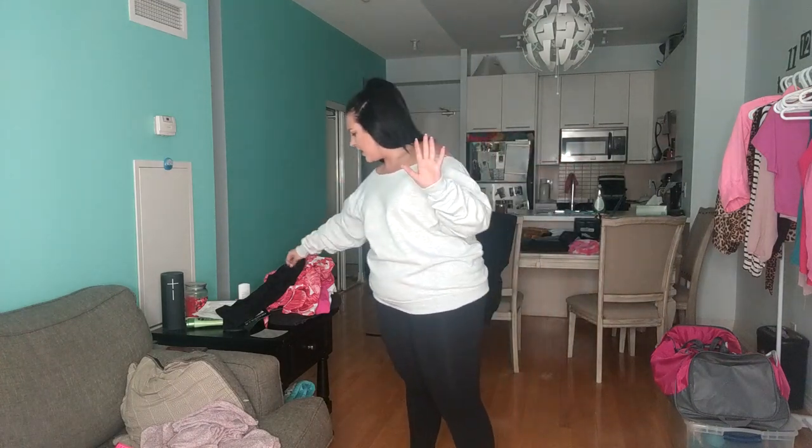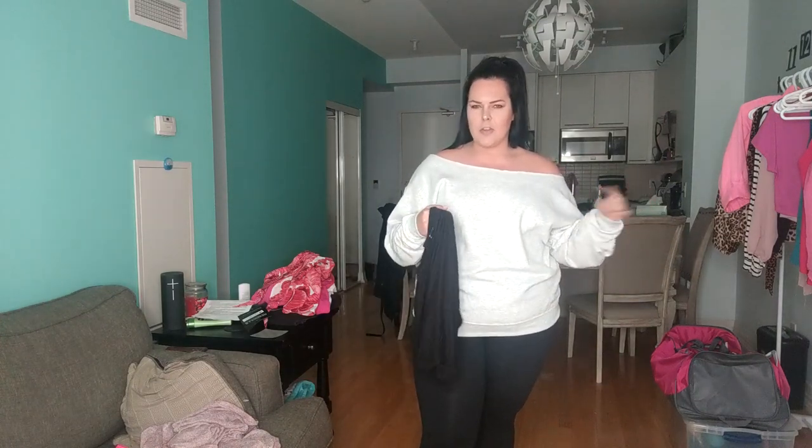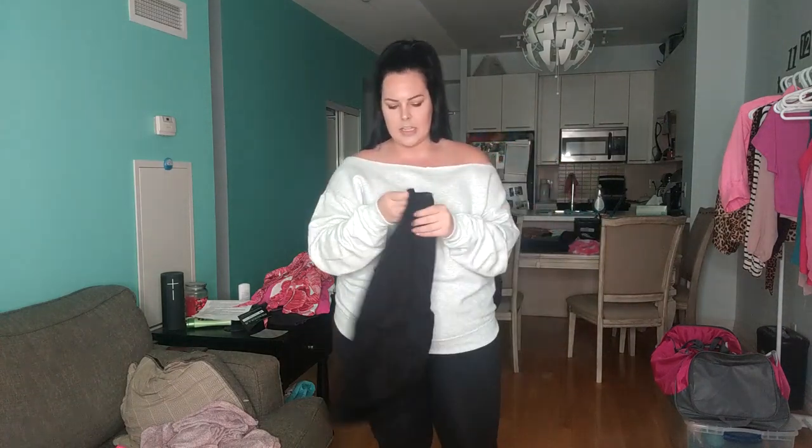I just want to get into it. The prices, I don't know about the prices, so I'm going to post them down below, how much each item is. I should be able to tell you all the sizes, but the prices I just have to look up. So I apologize for that, but let's get into it.